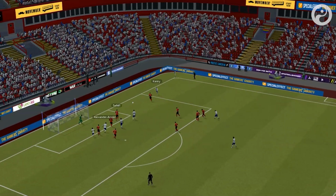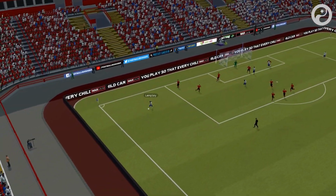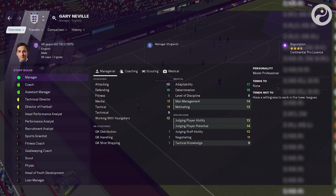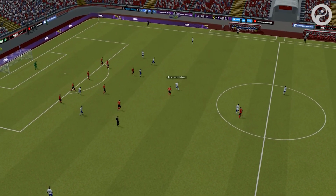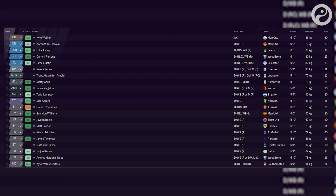On Football Manager, we constructed an entire England squad of right backs. Not just a starting 11, we've even appointed Gary Neville as our head coach, the most capped right back in Three Lions history. So, what did the squad look like and how did they fare at Euro 2020? First up, let's take a look at what Gary Neville had to work with.